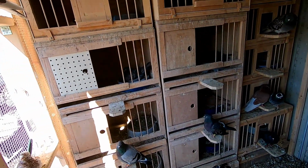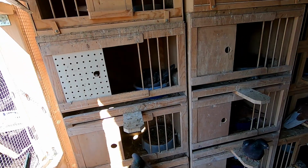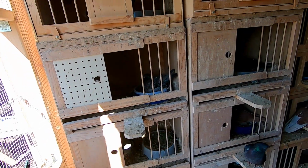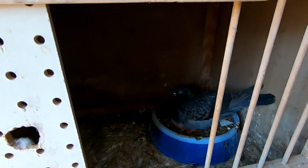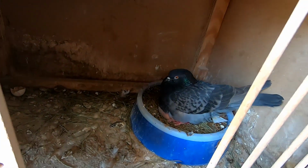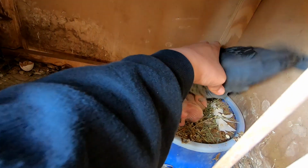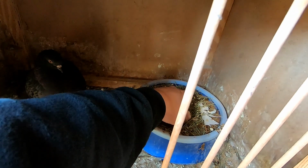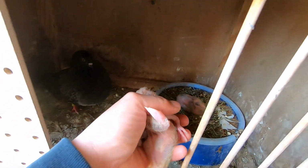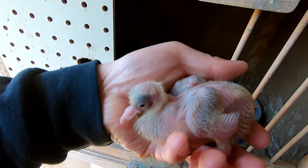Alright, so I'm going to show you guys the first pair with the babies. It's going to be the almond cockbird and the blue check hen. I'm going to see if I can get the hen off the babies. Sorry if it's a little dark, I'm just filming with my GoPro. Birds are a little vicious.